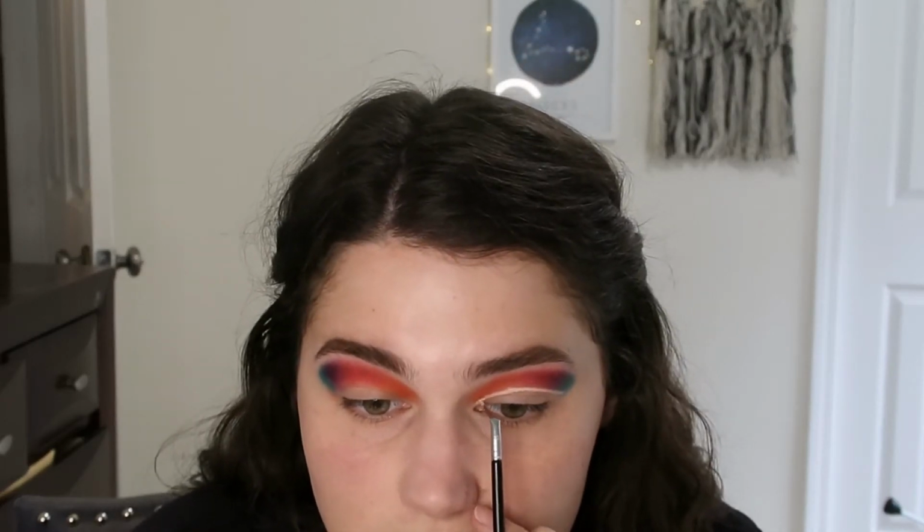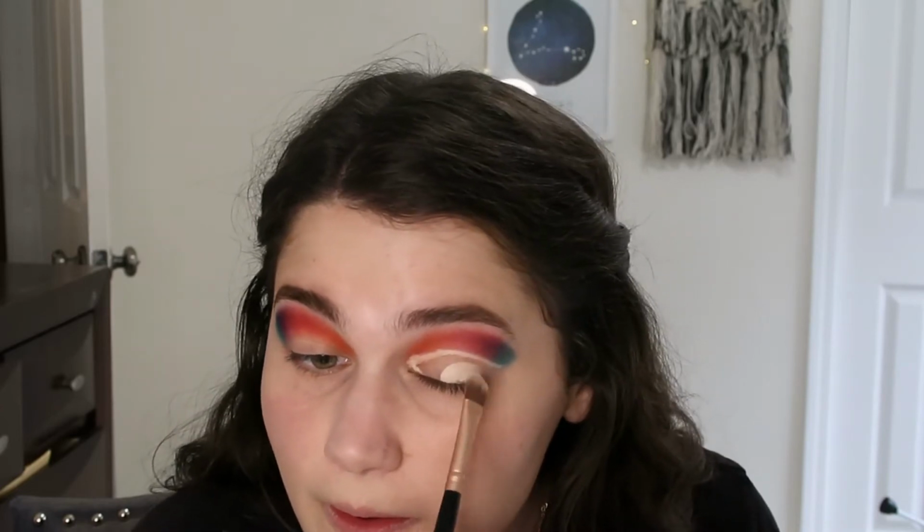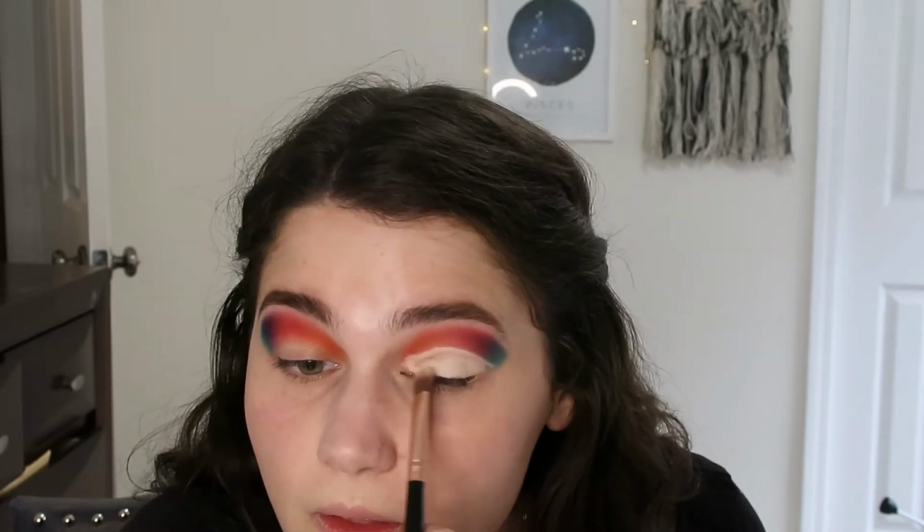And for me, because I do have hooded eyes, I always have to look straight ahead just to make sure that white line is still visible when my eyes are not arched. So now I'm just gonna go in with the bigger brush, just a flat one. I got kind of messy on the inner corner, but it's okay, we can always cover it with that orange. So I'm just gonna go in with that concealer and tap it over the entire lid. It looks crazy, I know, but it's okay.